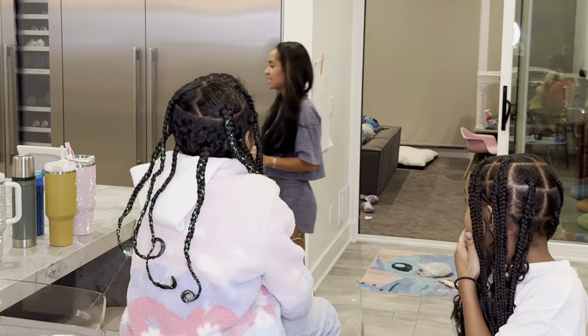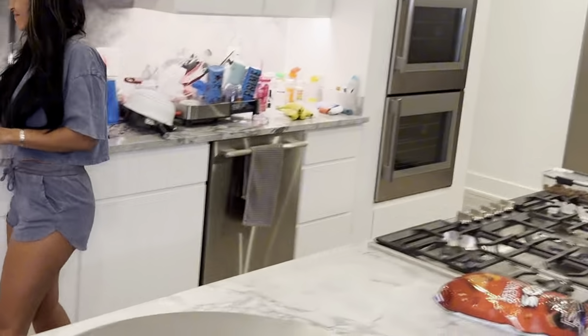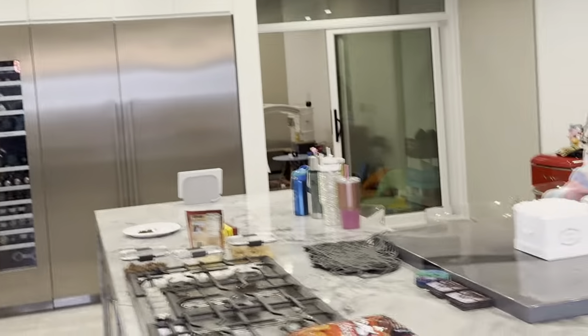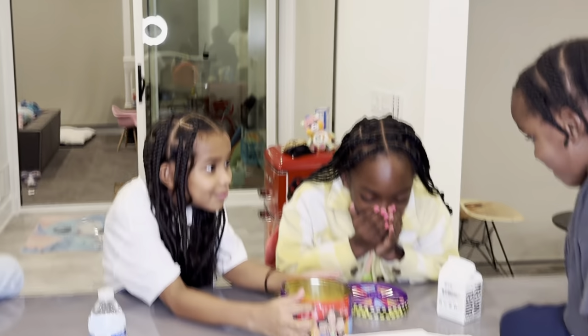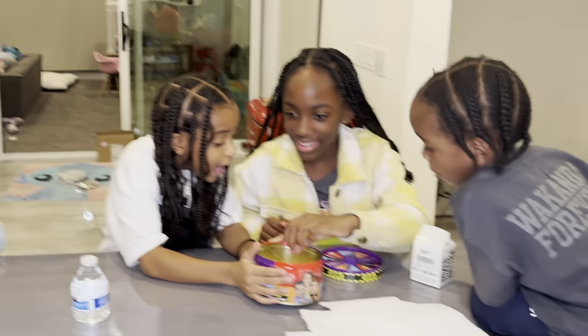Come on, mama. Take it for the win. Right next. How do you handle it like that? All right, you guys ready? Okay, Jada. It's like step. Oh my god, I got toasted marshmallow stink bug. Oh no! Yeah.